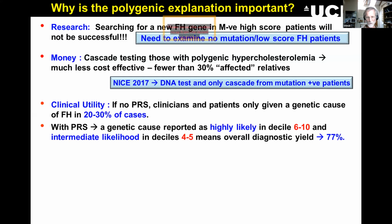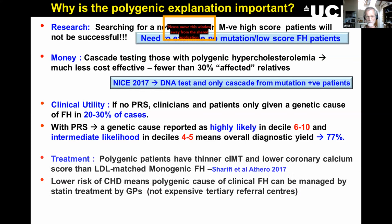And as I'll talk to you, it's got clinical utility. If you don't have the PRS at hand to be able to use, clinicians and patients are only given a genetic cause of their FH phenotype in, as I showed you, maybe 20, 30% of cases. But with the polygenic risk score, a genetic cause can be reported as highly likely in individuals in deciles 6 to 10, intermediate likelihood in deciles 4 to 5. It means that the overall diagnostic yield, where you've got something useful to tell the patient, increases from 20 to 30% to maybe 70 or 80%.